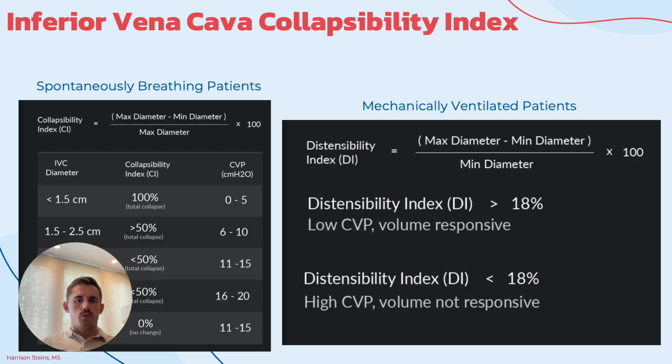So as we start to calculate distensibility index and collapsibility index, kind of same thing, like how far the IVC can open up or collapse down based on the amount of fluid that is in our patient. We have to look at spontaneously breathing versus ventilated patients. Obviously, if you're not wanting to do your small fluid bolus and you just want a quick bedside thing, this is a great tool. So for a spontaneously breathing patient, you can have them take in a deep breath or sniff in, and then you're going to be measuring two things: the maximum IVC diameter, which will be seen during expiration, and then the minimum IVC diameter, which will be seen during inspiration for these patients.